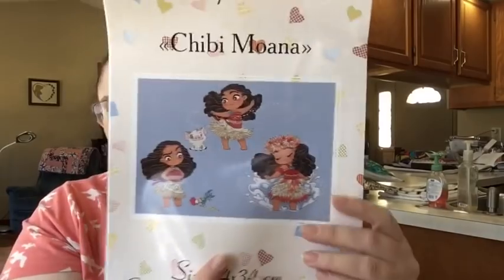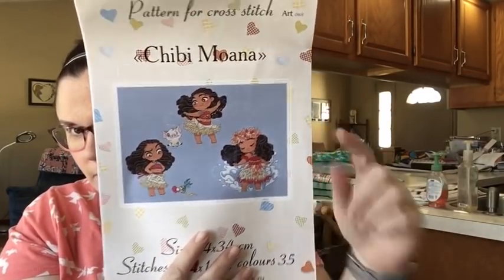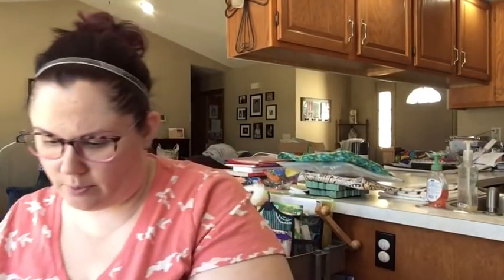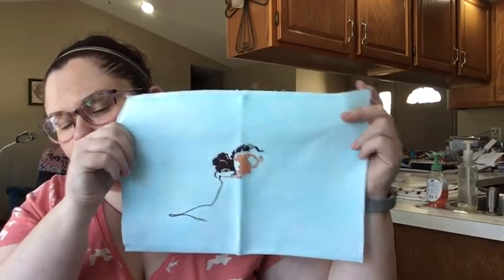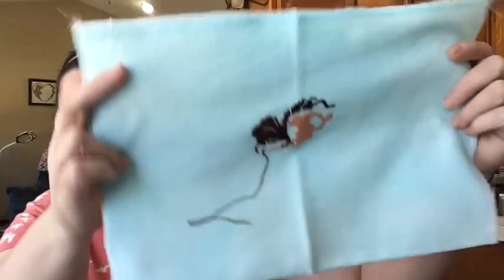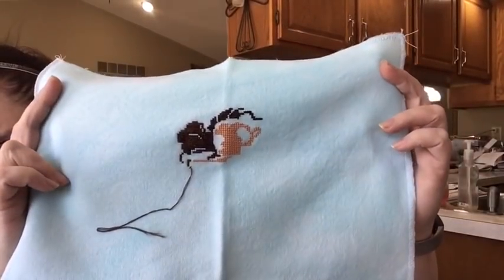This is 32 count Lugana. Picture this plus in color Coastal. Here's the picture. And I am doing, yes, I'm doing this one. And I did say the fabric right. 32 count pictures plus Lugana Coastal. It looks so bright on the camera, but it's not that bad in person. Like, it looks neon in the camera. I'm having a hard time with that. It's softer in person.